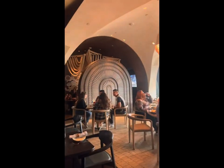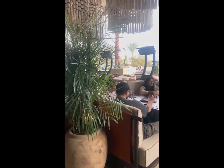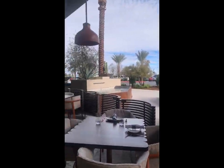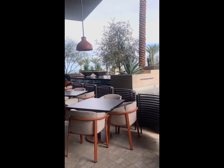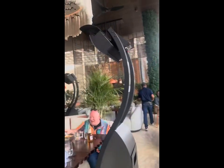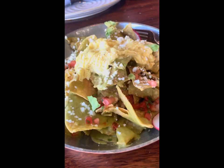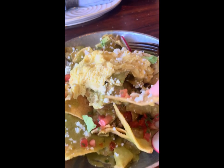Oh, and there's a little private area. So we are sitting outside. Look at this patio. It's so beautiful. And we have our private little heating areas. Oh, this is awesome. Wow, I love it. Okay, here we go. We're going to try this. Delicious.